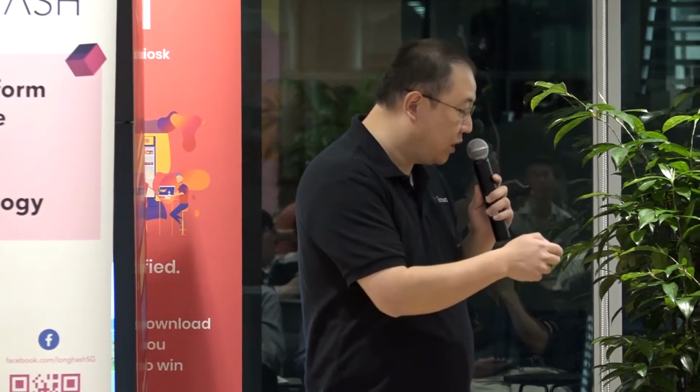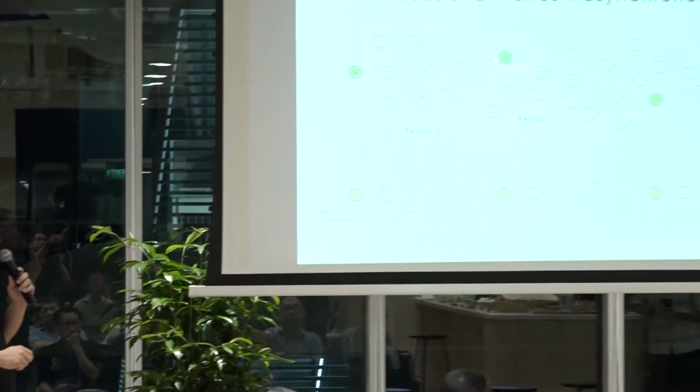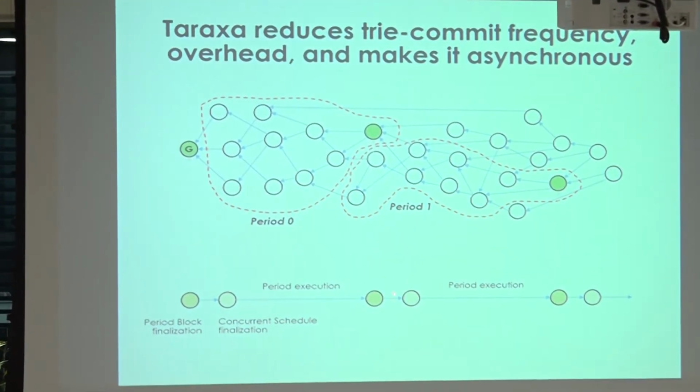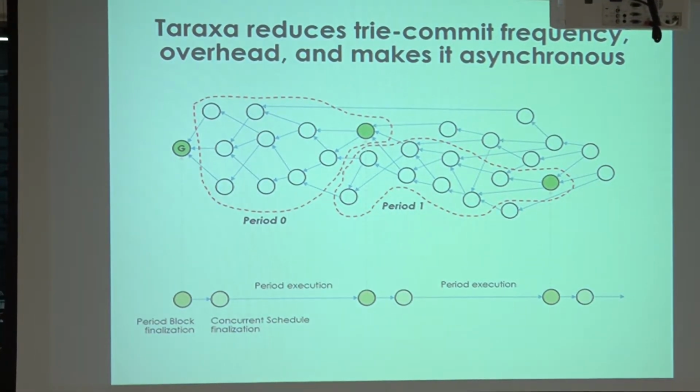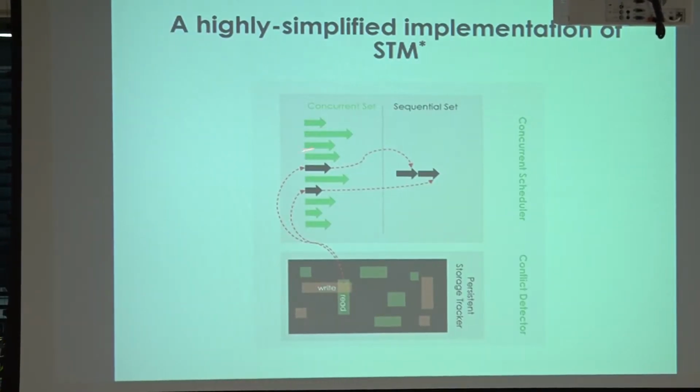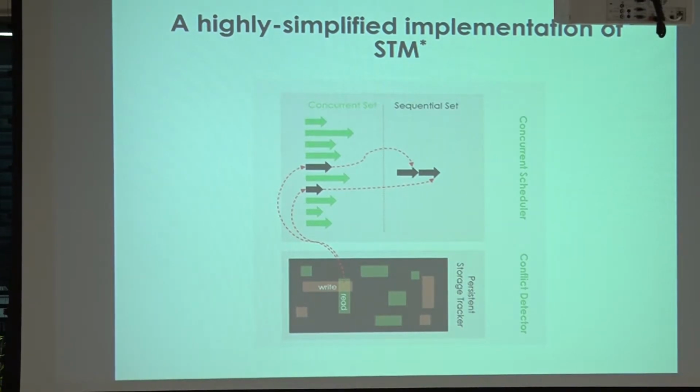The second thing I want to point out is that there are two blocks on the finalization chain. One block is to finalize a specific block within the DAG. The other one is what we call a concurrent schedule. So what the heck is a concurrent schedule? Remember when we said that we are dividing a block into a concurrent set and a sequential set.